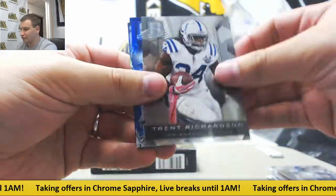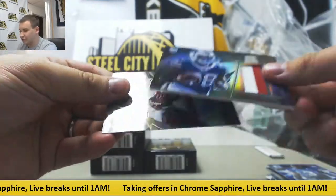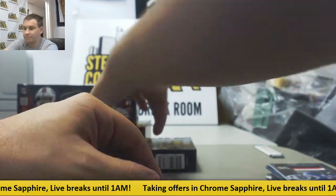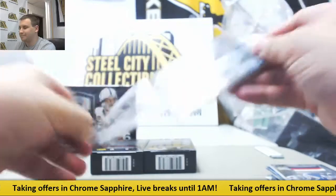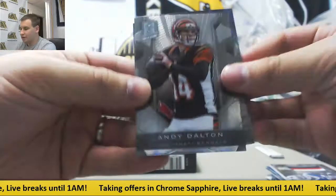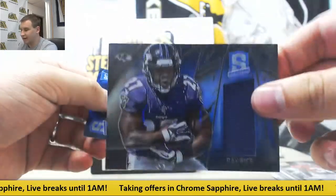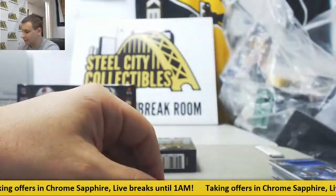Percy Harvin, Trent Richardson, E.J. Manuel to 49. Got a patch here, Marquise Goodwin, number to 99. And rookie auto, B.J. Daniels, 299. More base, Dalton, Antonio Brown, Marcus Lattimore. Blue jersey of Ray Rice again to 99. And blue rookie auto, Michael Rivera, 86 of 99.